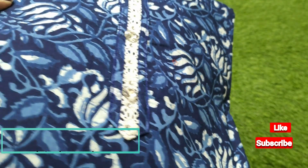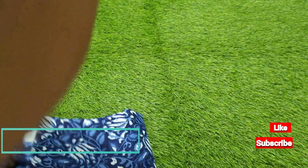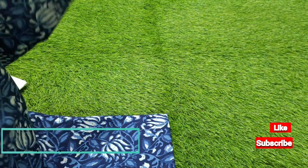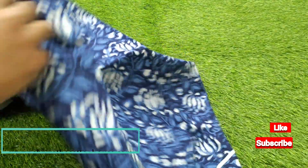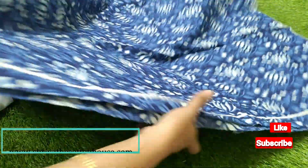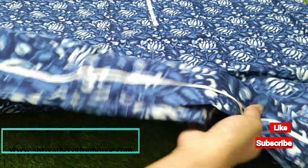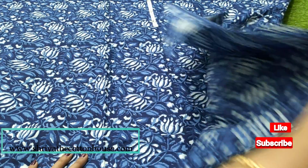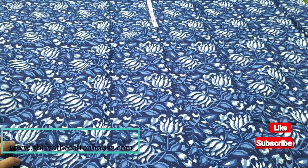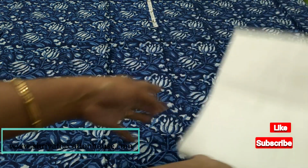This is how the top looks. The fabric is soft cotton, completely indigo dyed soft cotton top. The full top has a printed pattern and you will be getting a simple piping in the garment. The print comes on the back side also. And this comes with a plain white color soft cotton bottom.